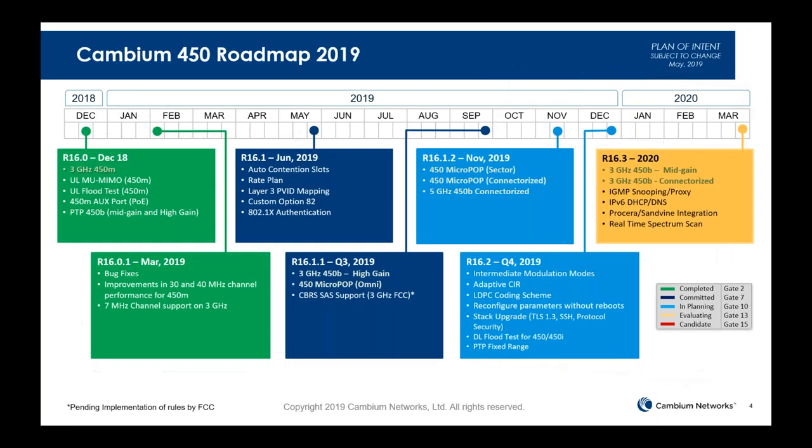I'm going to flash the roadmap up here. I'm not going to go through it all, but I do want to point out a couple of things. First and foremost, we are planning to support CBRS with this product line. It's in the roadmap for Q3. The September timeframe is what we're being told is the commercial release for the SAS and for the CBRS rules to take effect. That's not set in stone.